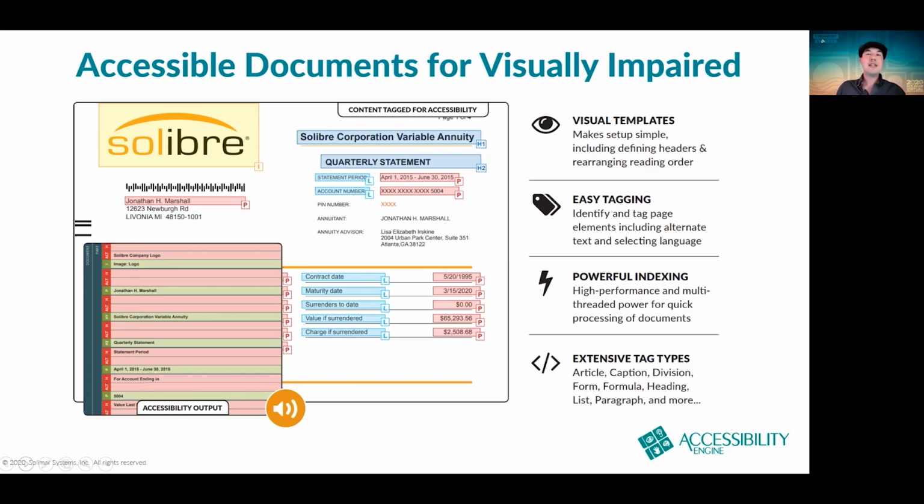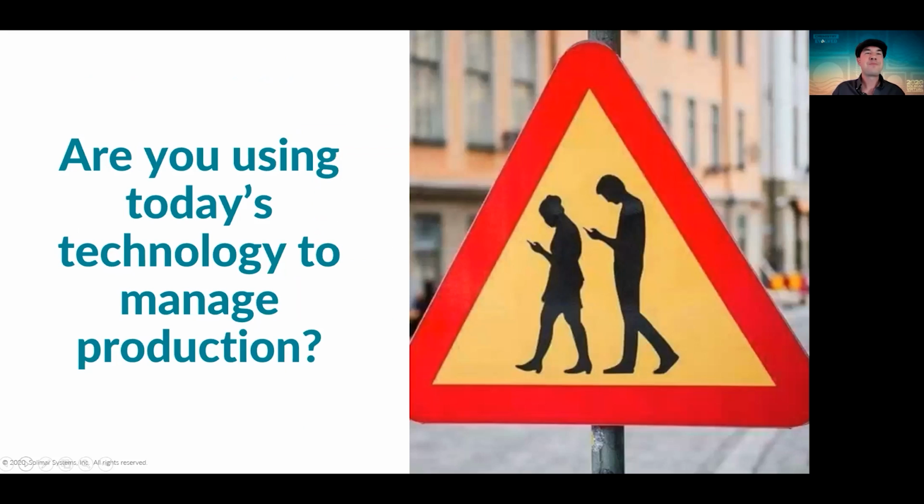So if you have needs for the visually impaired and having accessible documents, we want to talk to you.